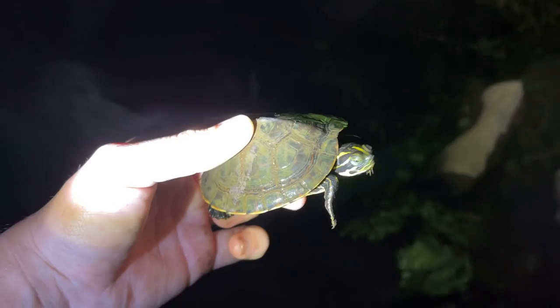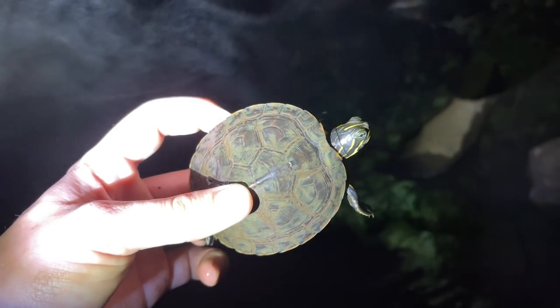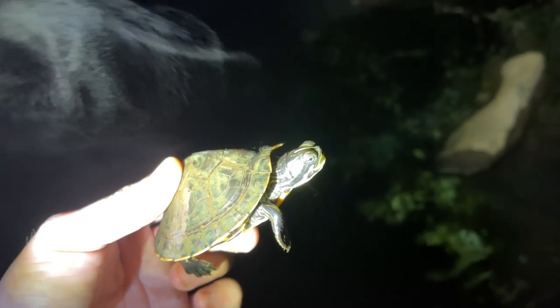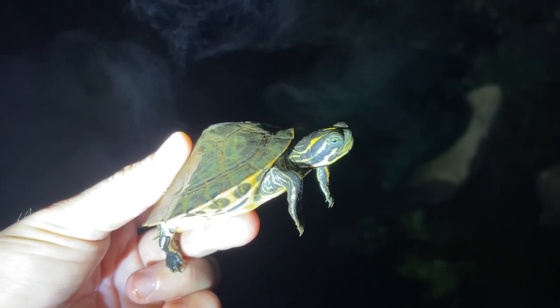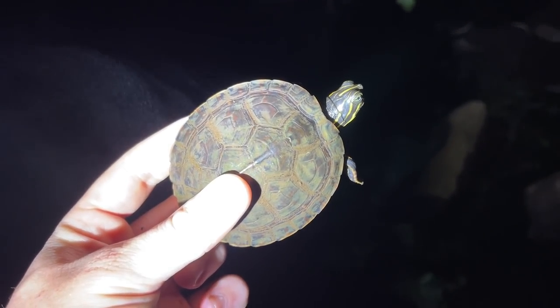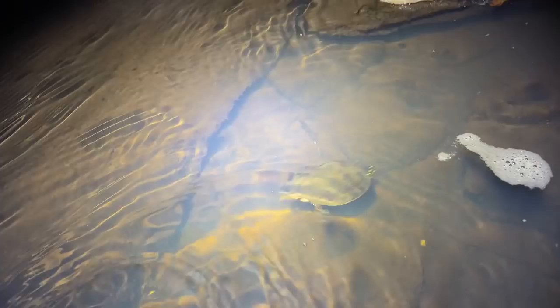Into the depths. All right, guys, here's our next cooter of the night. We actually saw another one that I wasn't able to show you guys because it got away. But I think this is the third we've seen in about the last 10 minutes and the smallest of the three. Really nice little juvenile cooter. I'm just gonna let him go. Straight under the rock.